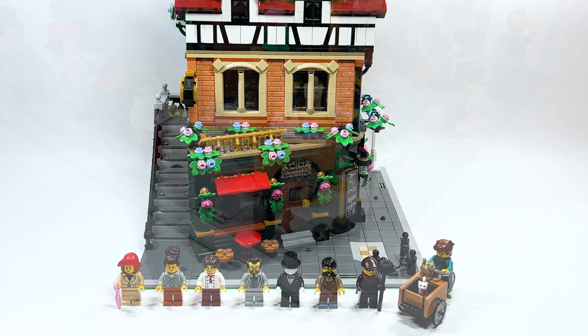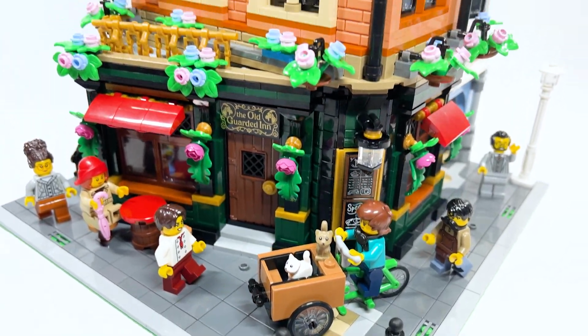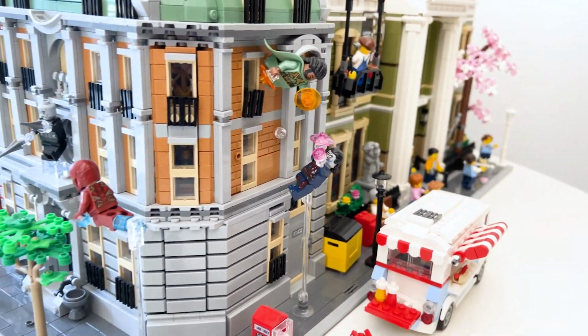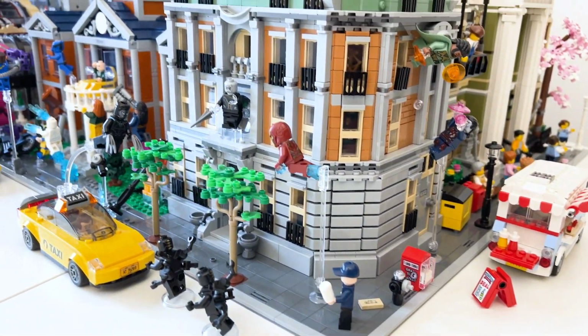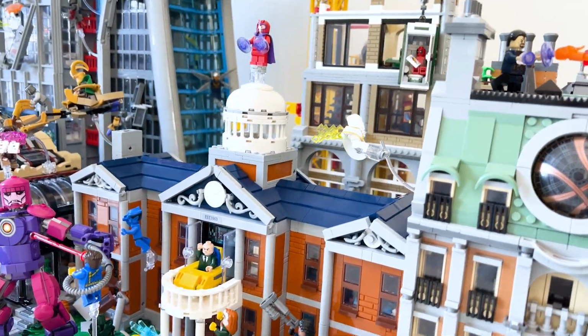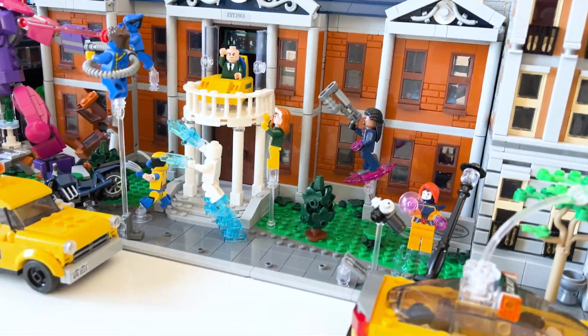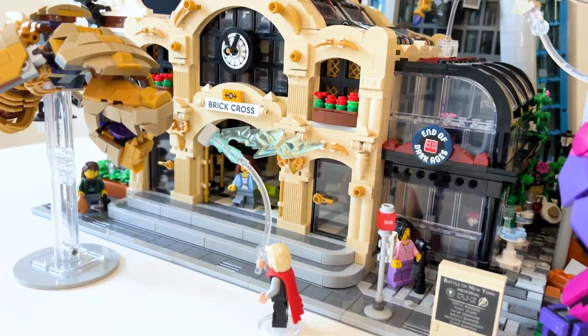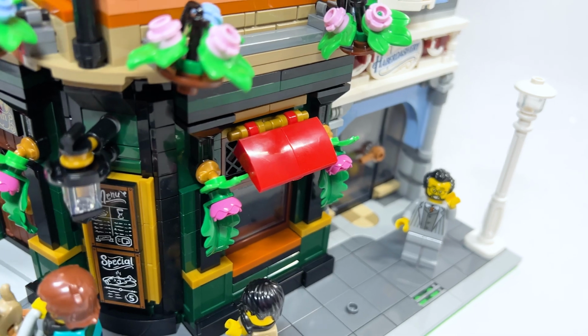It's just not one of my favorite modulars, and that's just because for me, when it comes to modular buildings, I'm excited for ones that'll spice up my superhero city. This isn't really one that does that. That's not to take away from the beauty of this set, but getting something like a police station or a pizzeria or a museum, a bank, stuff like that obviously fits in more with a superhero city and is able to tell more interesting stories when it comes to that stuff. But I guess the apartment building could be Peter's.